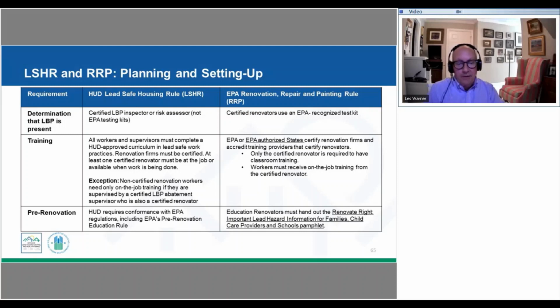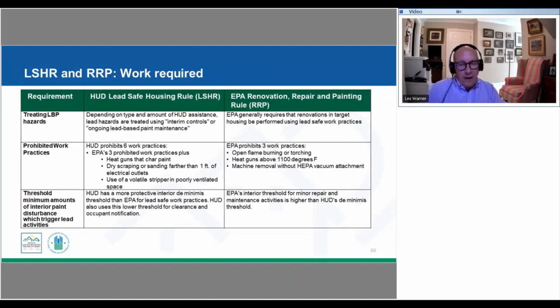We mentioned the requirement of providing the pamphlet. That's going to happen in both cases. But we also have some differences in how the lead will be treated. We've been going through the different subparts, and so we have very specific treatment of either paint stabilization or interim controls that are going to be required under our Lead Safe Housing Rule. We're going to be talking about that ongoing paint maintenance in a little bit.